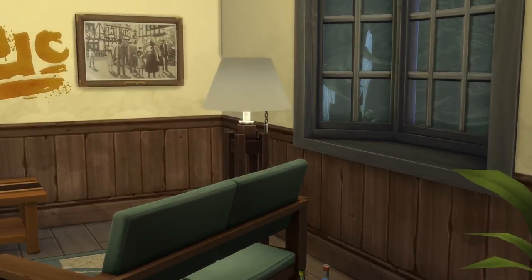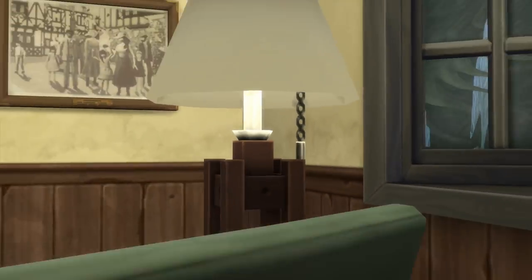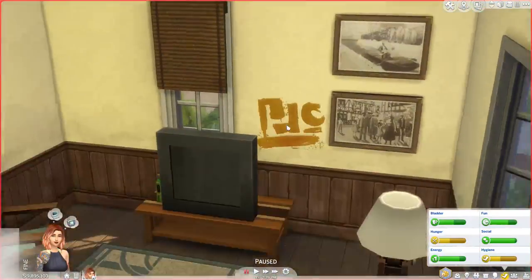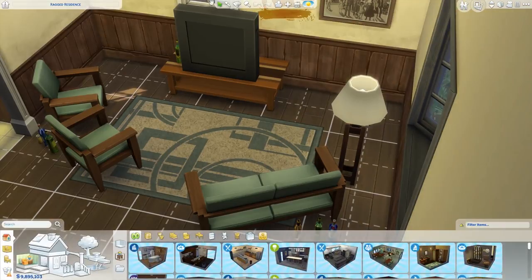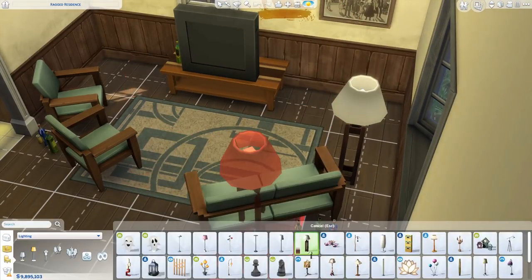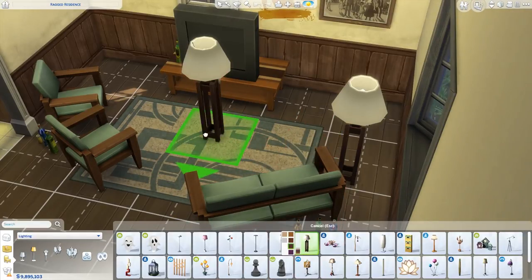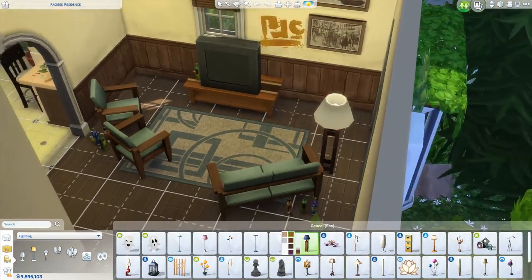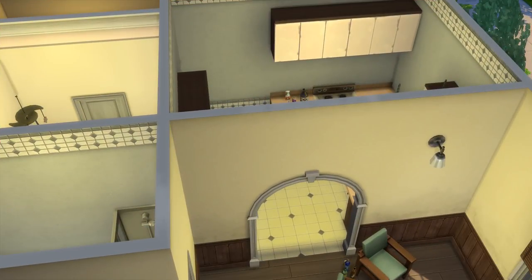Also, I have never looked at, hold on, this lamp. I have never looked at it before. Was that a chain to turn the lamp on? I'm sorry, I don't think I've ever looked closely at this lamp before. Interesting. I've used it before. Have I? Is this a new lamp? I think it's new, I don't know, weird. You would think I would know about it because I've built so much, but I don't know what that is.